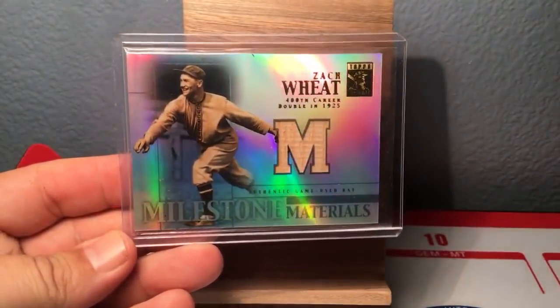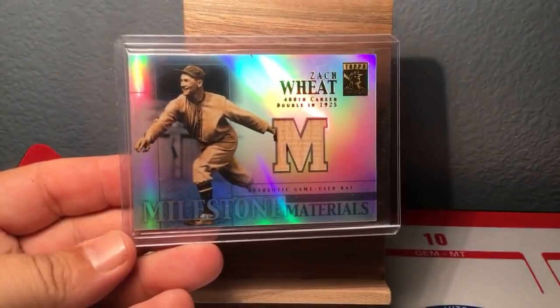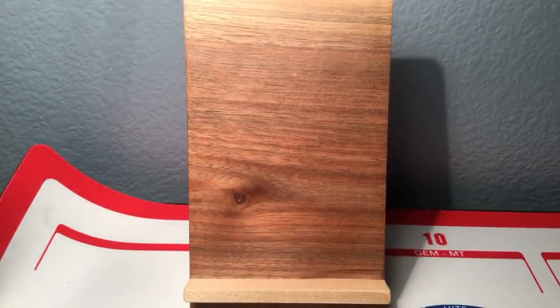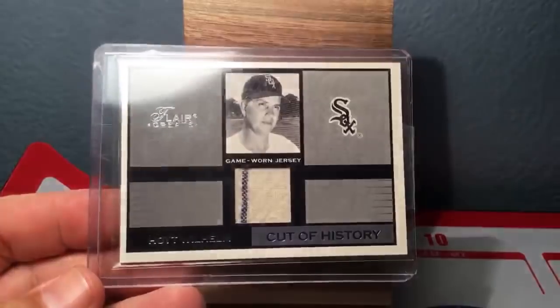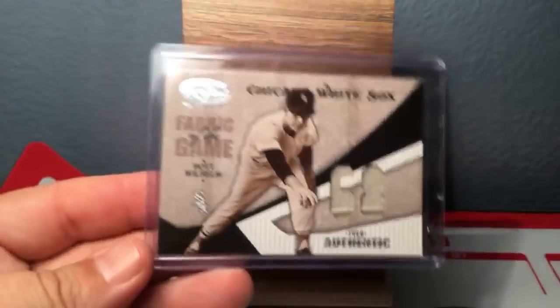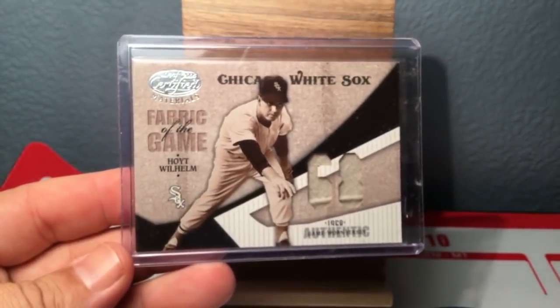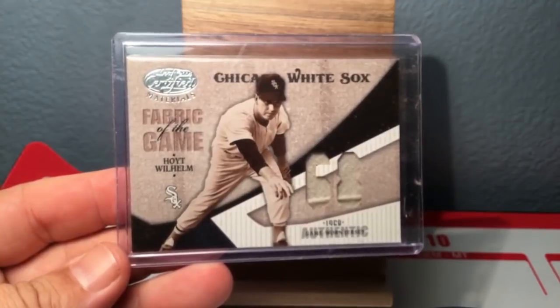Zack Wheat, Hall of Famer. Another one of these just awesome milestone materials cards from Topps Tribute back in the day. There's a Hoyt Wilhelm jersey card with a little pinstripe action. What's up, Think Blue 77? There is another Hoyt Wilhelm jersey card from Leaf Certified Materials Fabric of the Game.